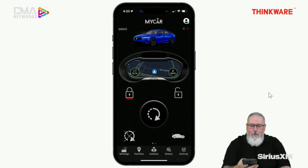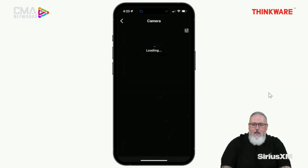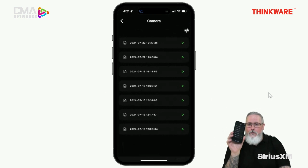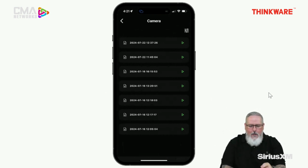I'll give you an example. If I click on camera, it's going to load up all the different events that happened in the past. As you can see, there's a couple of them. For every event that we receive on the phone, this will generate 2 videos, one for the front camera and one for the rear camera. Those are 20-second videos. When they get pushed to your phone, they are in low resolution, but let me just show you what it looks like.